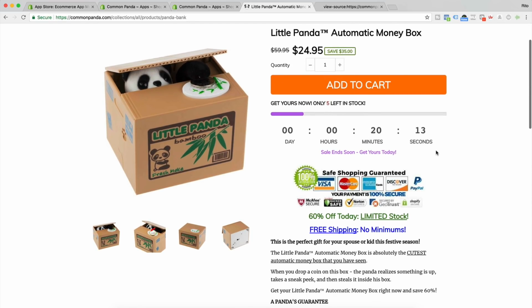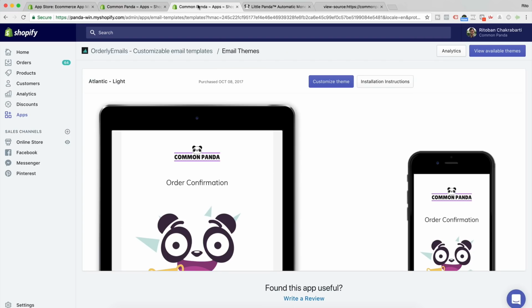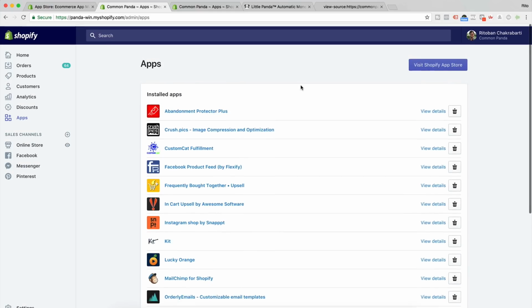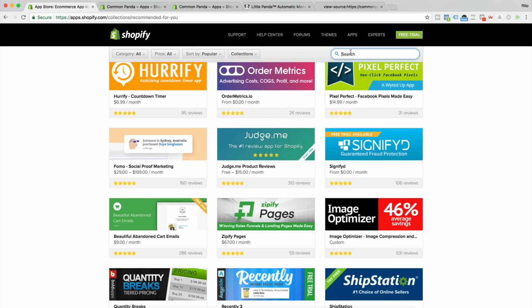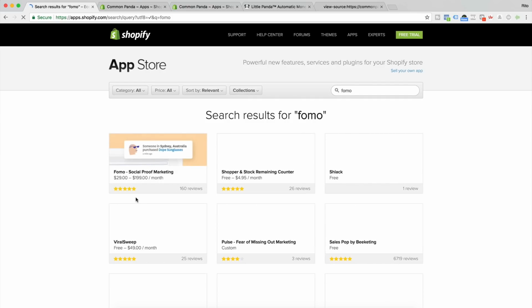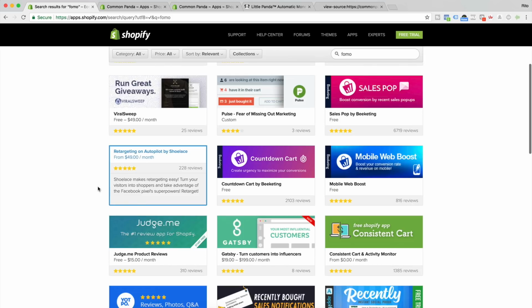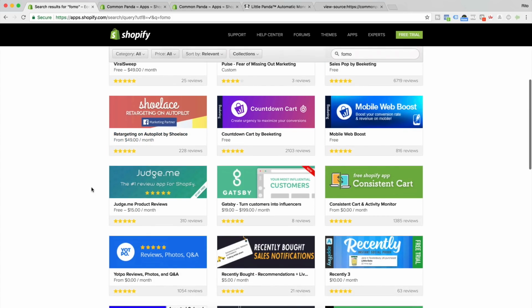Now this timer thingy here, this is probably the only one. There are apps like FOMO that will help you do this, so go for that. You can of course check out demos of other apps on the store. So if you go to the app store and check out FOMO and you don't like it, then you can even go for Hurrify or something like that. There are several other apps like that, so you can test them out, whichever works best for you.